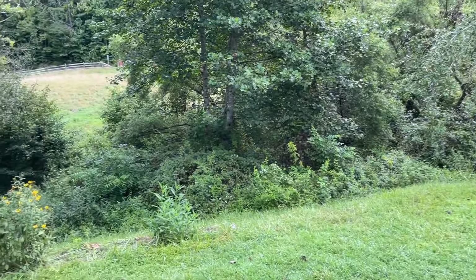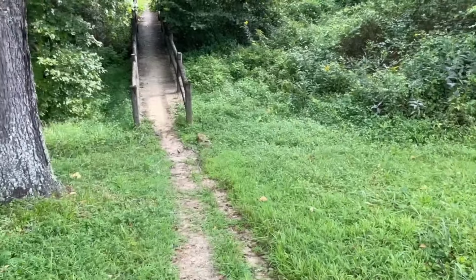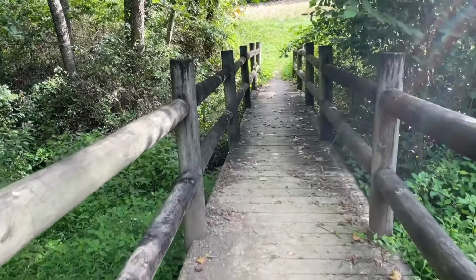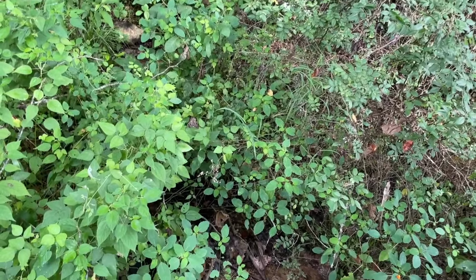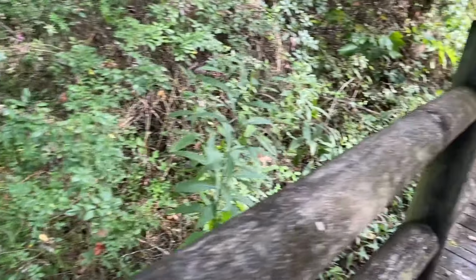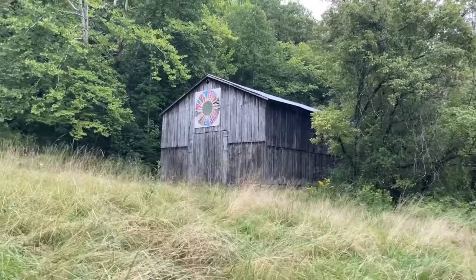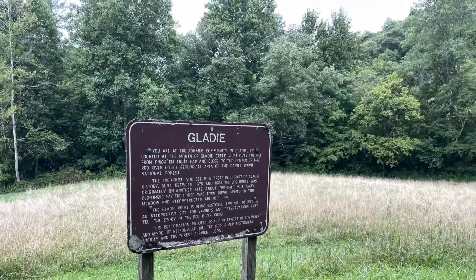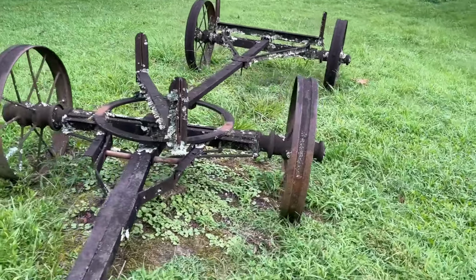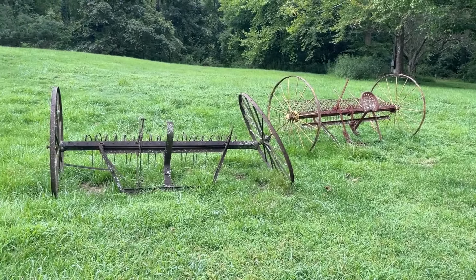They have the cabin locked right now, so you can't go in it. The cabin never had electricity, but by the 1940s had running water piped from the creek, as well as heat, lights, and a refrigerator, all powered by natural gas. And the other barn. Some of this old farming equipment is new.